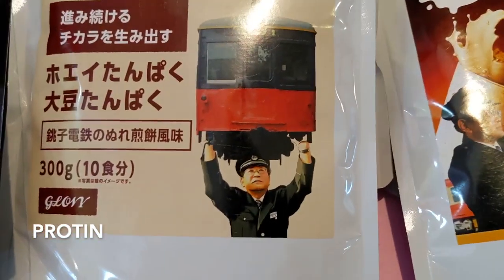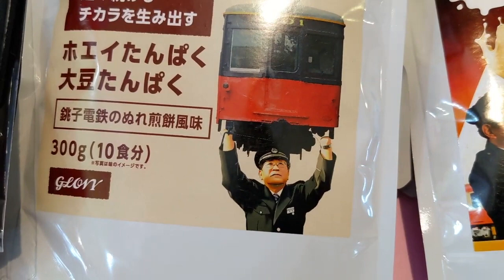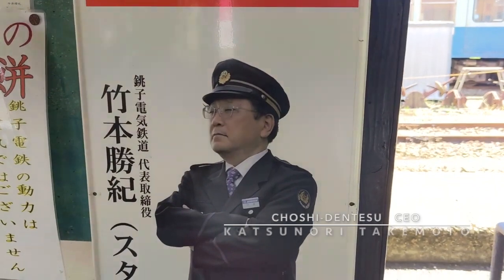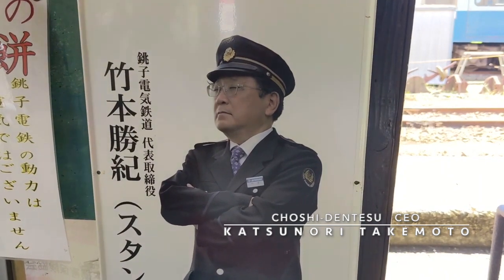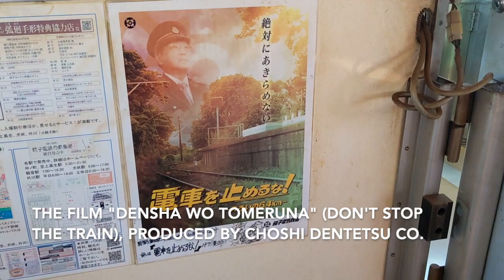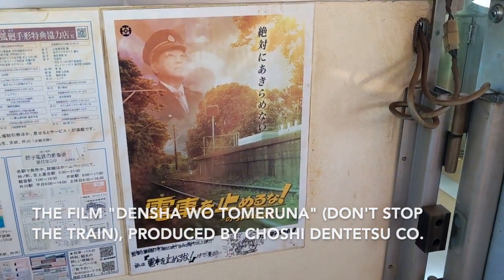The person lifting the train is the president of Choshi Electric Railway. President Takemoto came up with a variety of bizarre ideas for Choshi Dentetsu, which was in crisis, such as a haunted house train, movie production, confectionery production, and implementation of events. The company's actions are said to have attracted supporters from all over Japan.